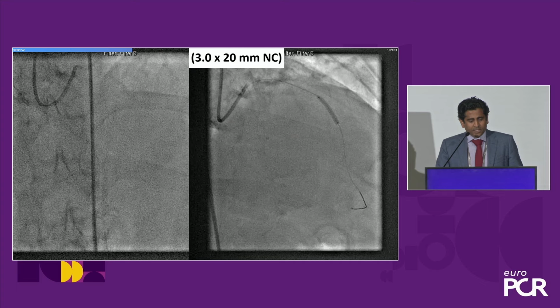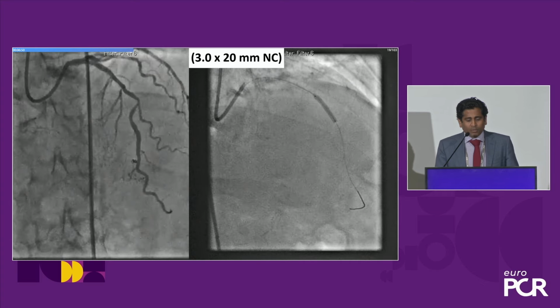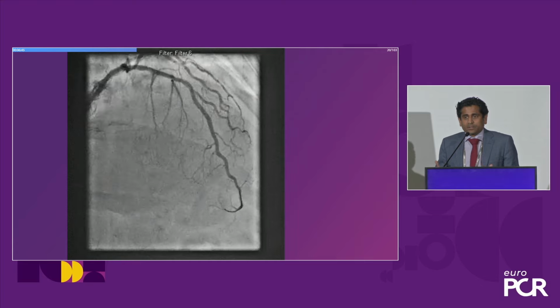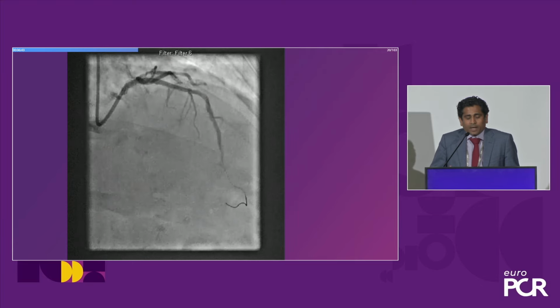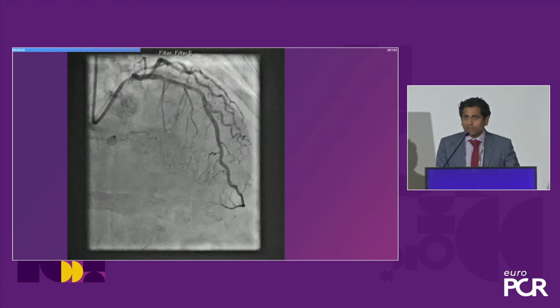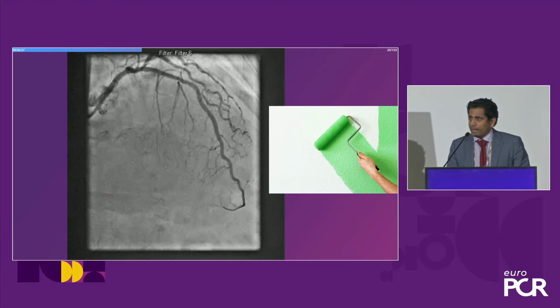So I'll show you this case. This is a case of a mid-LAD stenosis. We pre-dilated; we had not thought about DCB. But look at this, it's almost like a stent-like result. When you see this, you don't need to do anything. You can use a DCB. You don't need a scoring balloon or a cutting balloon. So, ready to paint the wall.